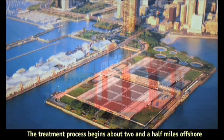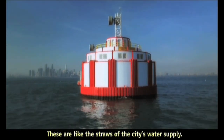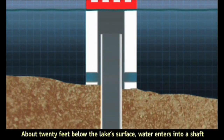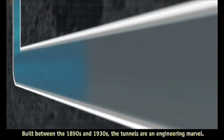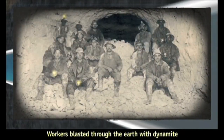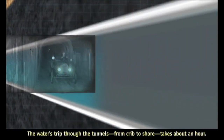The treatment process begins about 2.5 miles offshore at large structures called cribs. These are like the straws of the city's water supply. About 20 feet below the lake's surface, water enters into a shaft and descends 168 feet to a tunnel system deep in the bedrock. Built between the 1890s and the 1930s, the tunnels are an engineering marvel. Workers blasted through the earth with dynamite and carted clay and bricks using Model Ts. The water's trip through the tunnels, from crib to shore, takes about an hour.